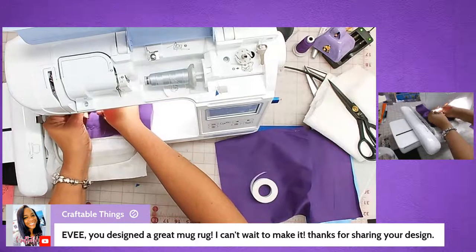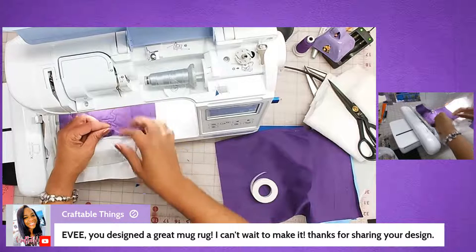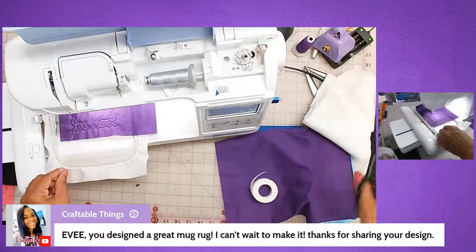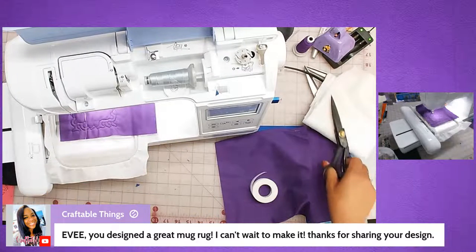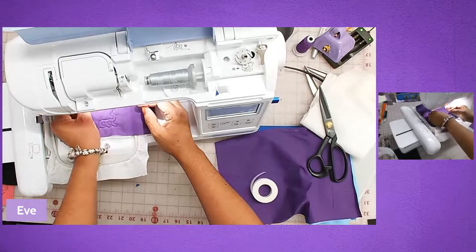I appreciate it. All right, so make sure when you're threading that you go behind that hook that's over the top of the needle. A lot of times people forget that one little step, so don't do that. And then thread the needle.